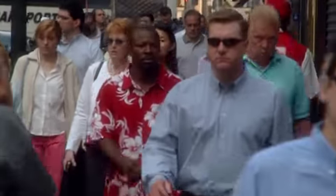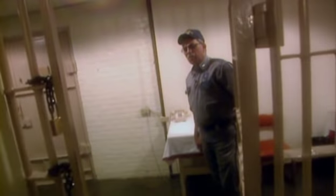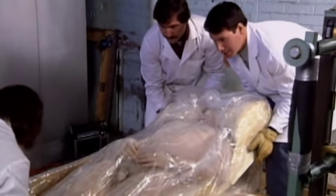It all began with an unlikely volunteer, a murderer. Meet Joseph Jernigan, hands down the most studied killer in the history of the world. He stayed on death row for 12 years in Texas before his number came up when he was executed in 1993 by lethal injection. But the National Library of Medicine had a new future in mind for Jernigan.